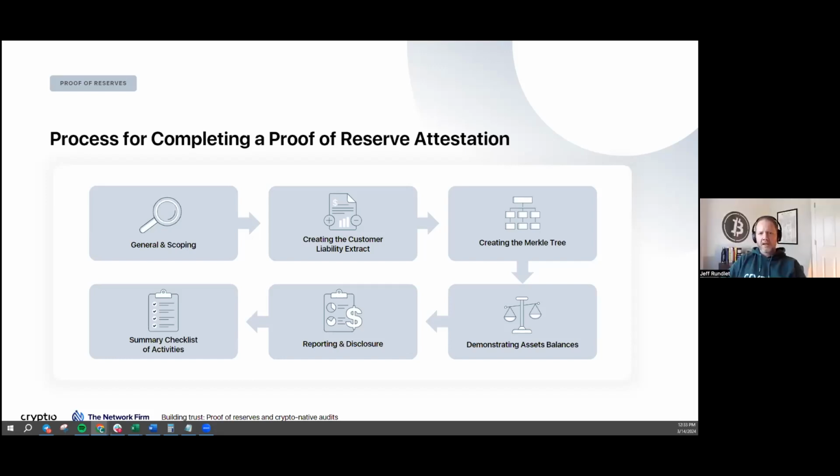What is the biggest issue area where you guys usually identify issues? Would it be the Merkle tree and detecting potential fraud? Is it maybe looking at the actual reporting and disclosures where you're finally balancing the assets to liabilities? At what point do you guys usually find your work the most meaningful, where you can come back to the companies?